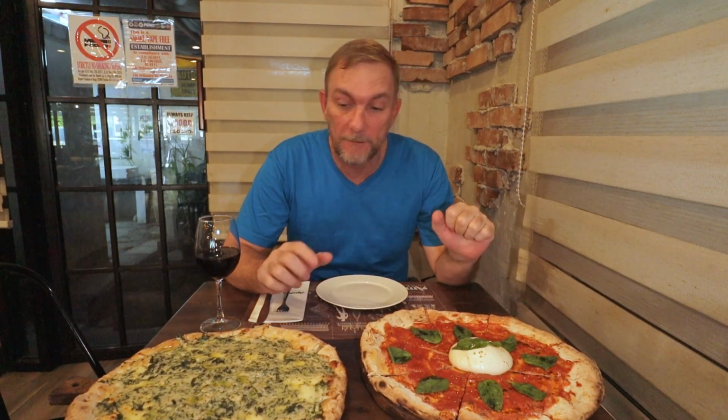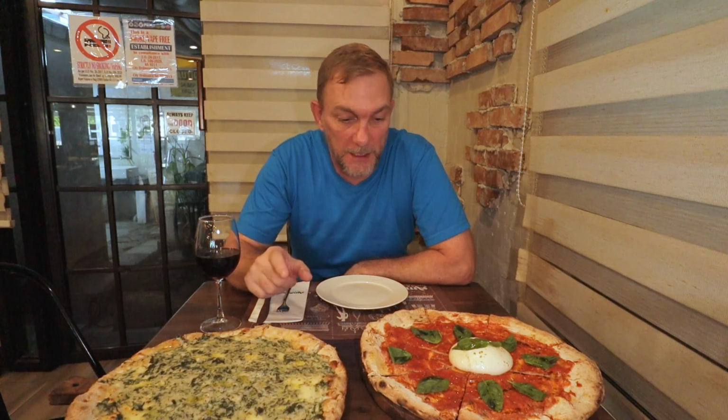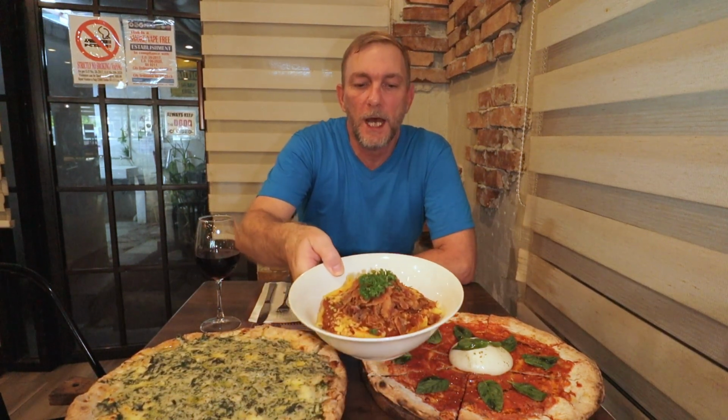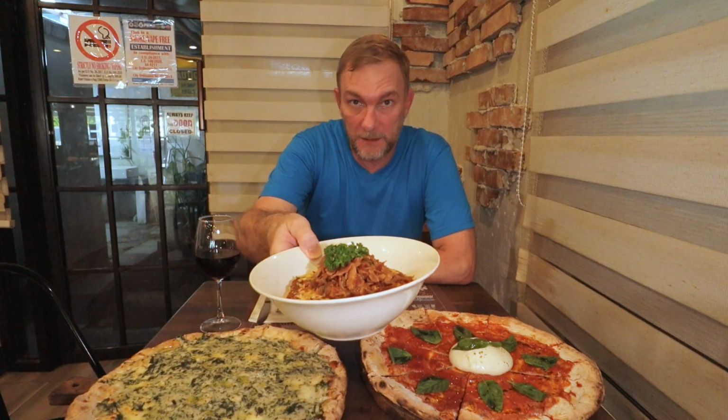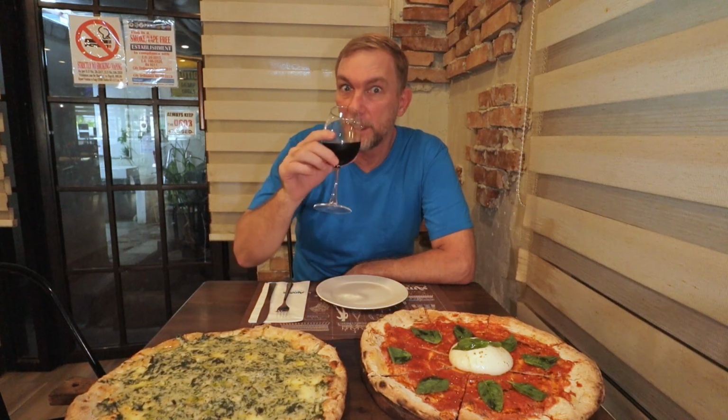What I've ordered here at Amare La Cucina, I've got a couple of pizzas here. So you guys saw these being made up. This is a quattro formaggio with spinach. This is a margarita. There's a little spin on this. I'll explain this to you in just a minute. And then I also ordered this here, which is a all'arrabbiata, which is a spicy pasta. I'll tell you more about this as I begin to eat that as well. And of course, I can't have Italian food without a glass of wine.